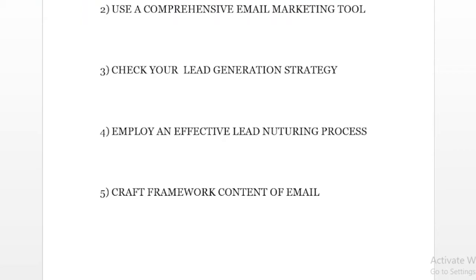So basically, these three are the most important if you want to apply an effective lead nurturing process. The best way to nurture your leads is to run a series of email drip campaigns according to these stages.